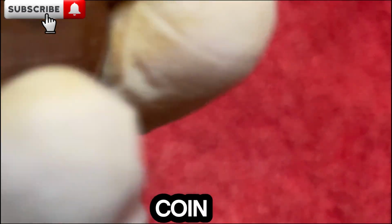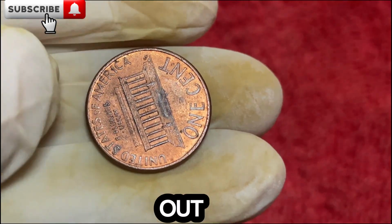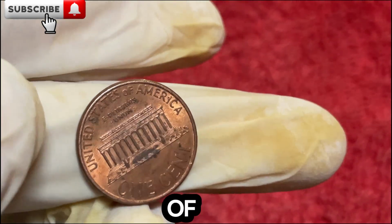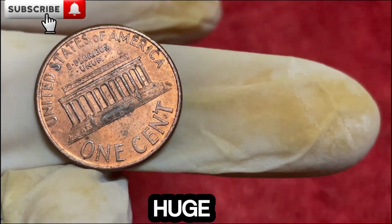Some versions of this coin have slight variations, minting errors, or unique designs that make them stand out. And when it comes to the world of numismatics, the study and collection of coins, even the tiniest difference can mean a huge jump in value.